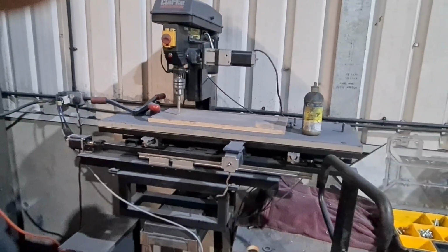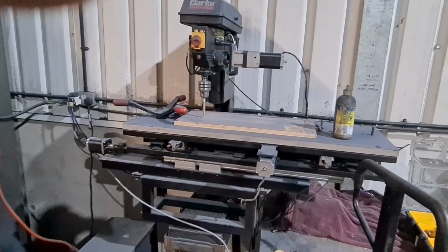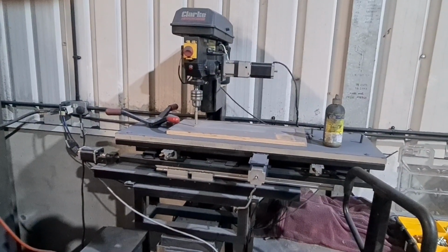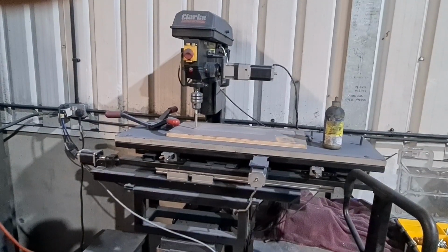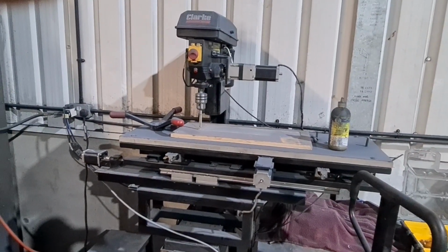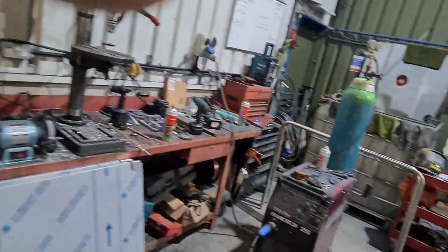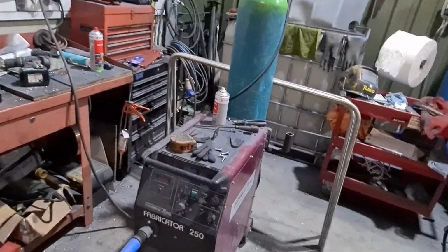Funds are a little bit strapped at the moment. It's tight with this COVID business. It's just, yeah, it's a little bit tight. We're really busy, but margins just aren't there. Nobody wants to pay for anything. Same old, different day. Welder broke down the other day.